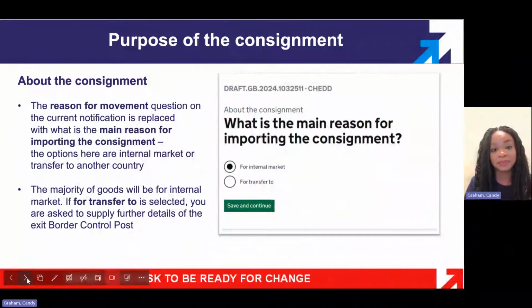About the consignment. So now the reason for movement question on the current notification is replaced with: what is the main reason for importing the consignment? The options here are internal market or transfer to another country. And the majority of goods will be for internal market. If transfer to is selected, you are then asked to supply further details of the exit border control post.